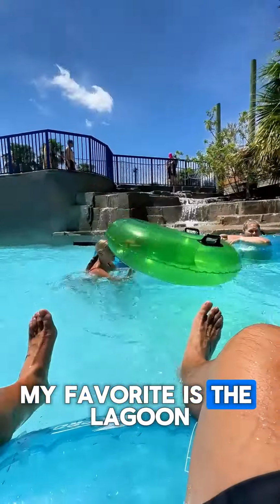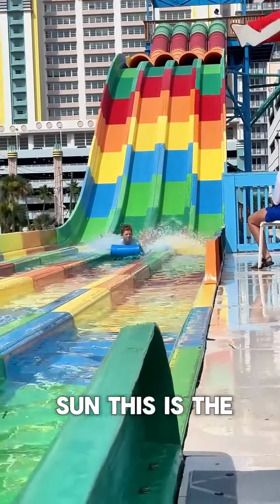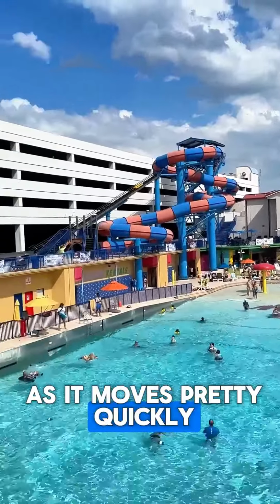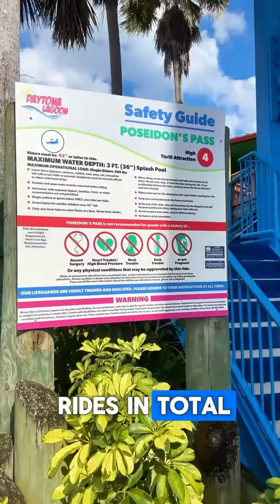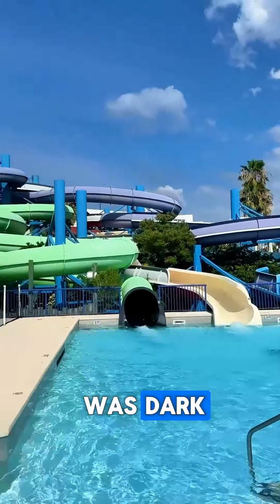My favorite is the Lagoon, where you can relax and float and just soak up the sun. This is the fastest ride here and the shortest line, as it moves pretty quickly. I believe there's 8 rides in total. Poison Pass is an enclosed slide. I didn't really care for it because it was dark, but it was still fun.